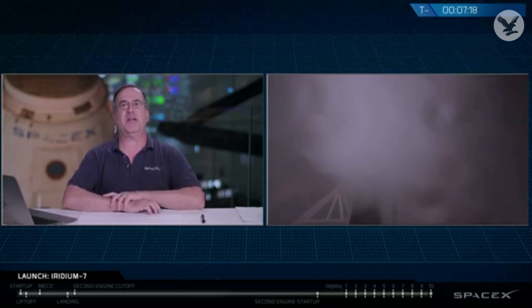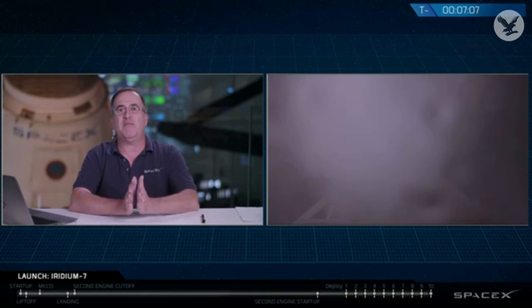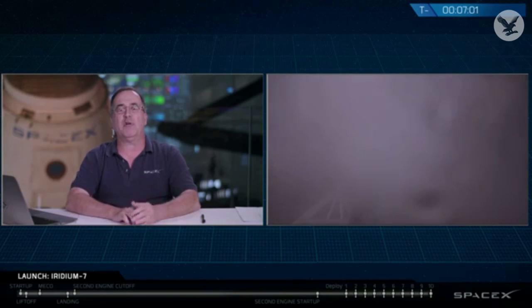Now, today's flight has a launch window that lasts 1 second, so any delay would cause a scrub. We do have a backup launch opportunity tomorrow if it was needed. Now, this very short window that we have is due to the need to precisely position the 10 Iridium Next satellites in relation to the 55 that are already on orbit.